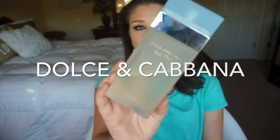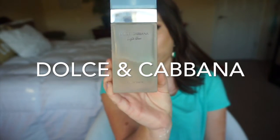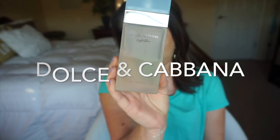Okay, last two products, and they're both perfumes because I could not pick just one because I'm high maintenance like that. And I have a spring summer scent and I have a fall winter scent. And my spring summer scent would be the Giorgio Armani Light Blue perfume. I love this. It's crisp, clean, it's light. I absolutely adore it.